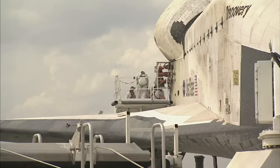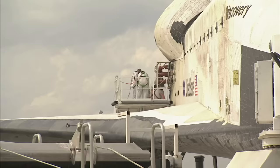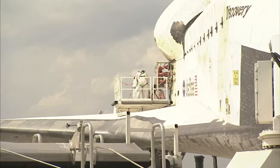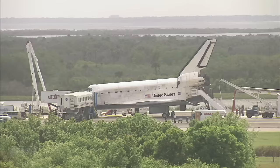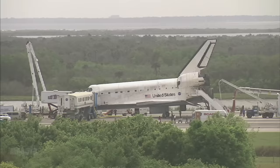Lee Archambault, Tony Antonelli, Steve Swanson, Joe Acaba, Ricky Arnold, John Phillips, and returning expedition crew member from the space station, Sandy Magnus, after 134 days in space, are all off the vehicle in the crew transport vehicle. They'll be going through some routine medical checkups. The vehicle will back away from the orbiter, and then some of the crew members will, when the opportunity arises, take a walk around the vehicle, a traditional walk around the orbiter on the runway. Discovery's mission ended at 3:13 this afternoon Eastern Time, with a landing on runway 15, completing Discovery's mission.